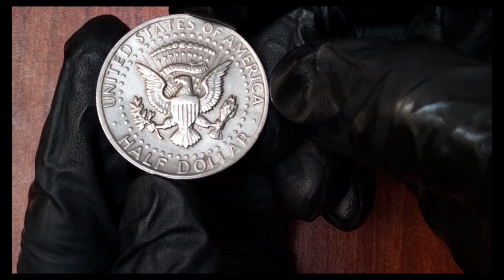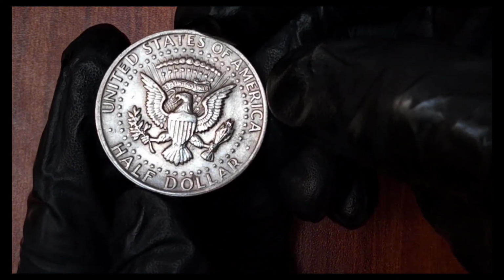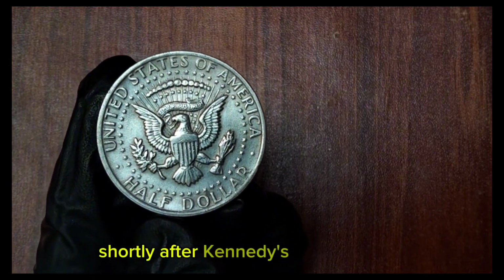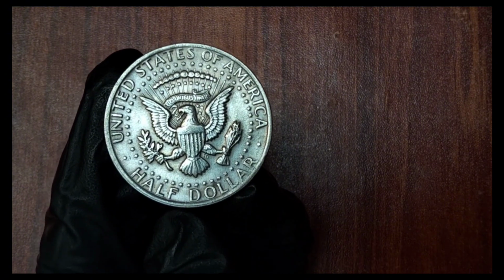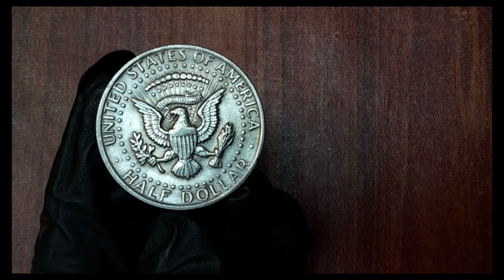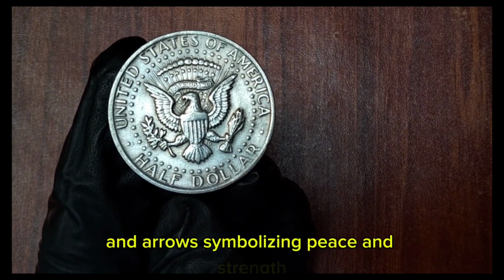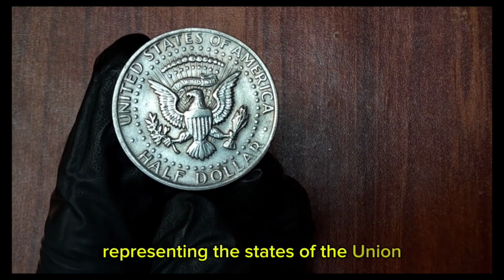The obverse of the 1977 half dollar features a left-facing portrait of President John F. Kennedy, designed by Gilroy Roberts. This design was first introduced in 1964, shortly after Kennedy's assassination, and has since become an iconic representation of the late president. On the reverse, we see the presidential seal, designed by Frank Gasparo. This design includes a heraldic eagle with a shield, holding an olive branch and arrows, symbolizing peace and strength. Above the eagle, there's a ring of 50 stars representing the states of the Union.